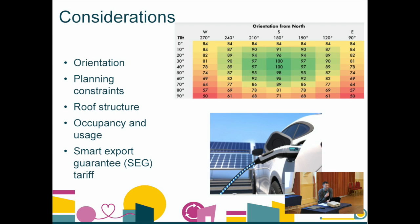There's occupancy and usage considerations as well. Are you going to be working from home all day, using the energy as previously suggested in the day, where you're going to get the most benefit, or are you going to be out? Do you have an electric vehicle that you can charge with it, or do you have a battery as suggested?